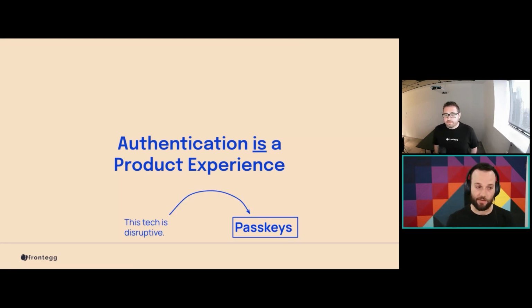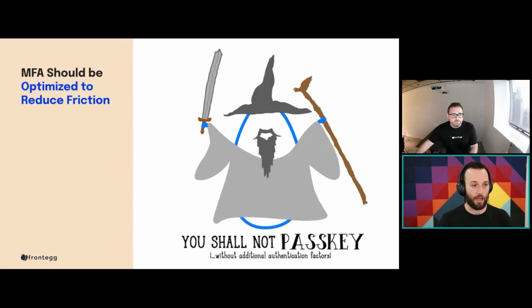And the reason that that's significant is because passkeys really are changing what authentication is going to look like for modern companies. It's actually very disruptive technology. And one of the reasons for that is because it changes the trade-offs that we have had to make historically around user experience versus security risk.